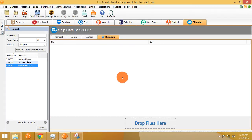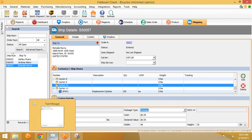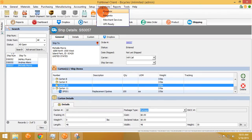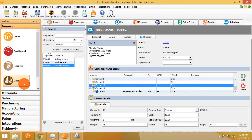And again, we've got the Dropbox integration here, so that if you had documents you needed to load, like export documents and things like that by shipment, you can just drop them in here real quick. Okay. Other things we should talk about is the rearrangements with some modules.